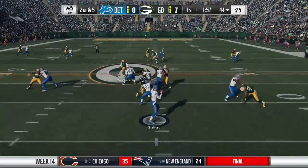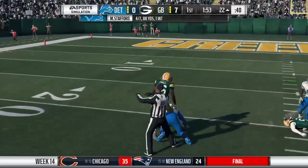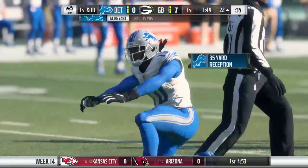Play action. Stafford. He's going to launch this thing. It's caught inside the 25. And that one results in 35 yards.